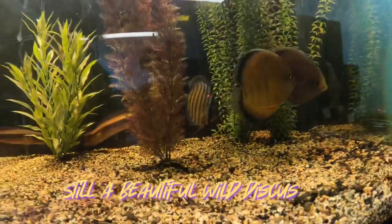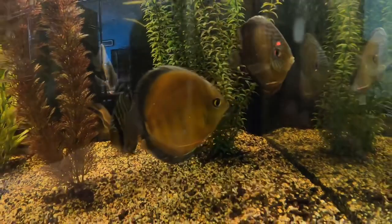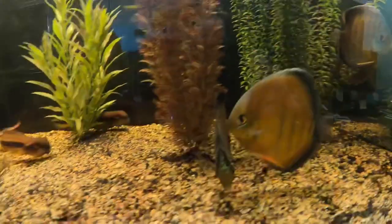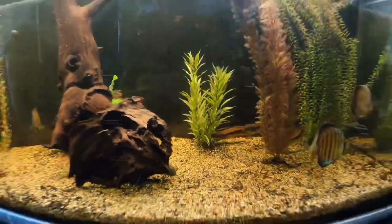The one in the back looks like a heckle, it's not, it has too many bars. So let's go over and take a look at Aqualog's poster, which is the poster child for all the colors and patterns of plecostomus.